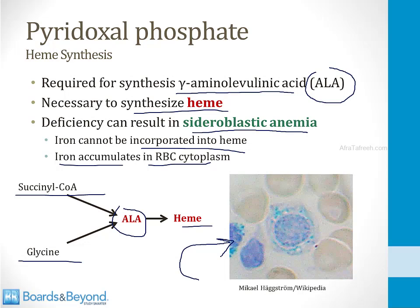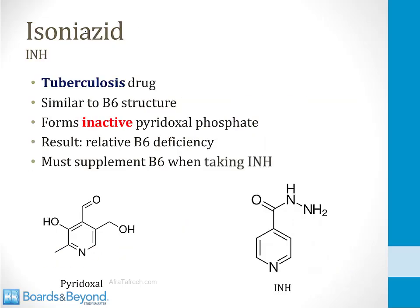That is what is seen in sideroblastic anemias. You may also know that lead poisoning can cause a sideroblastic anemia, and that's because lead poisoning interferes with the conversion of ALA into heme. Vitamin B6, on the other hand, is necessary for the synthesis of ALA from succinyl-CoA and glycine. I mentioned this before, but I'll go into more detail now.